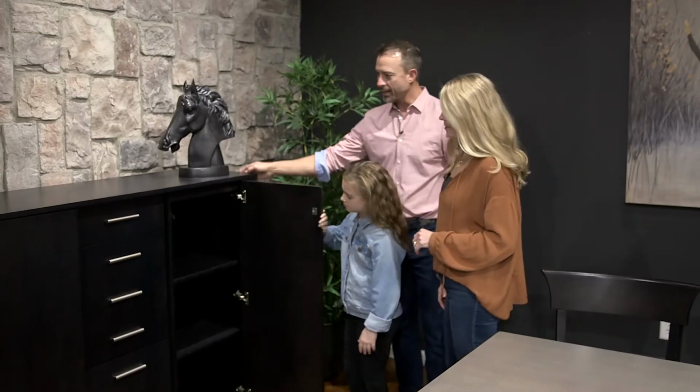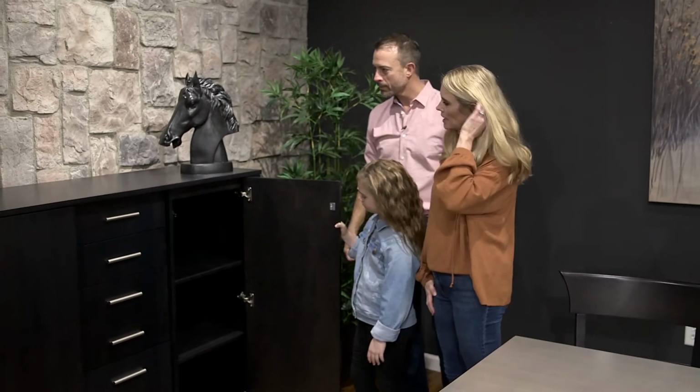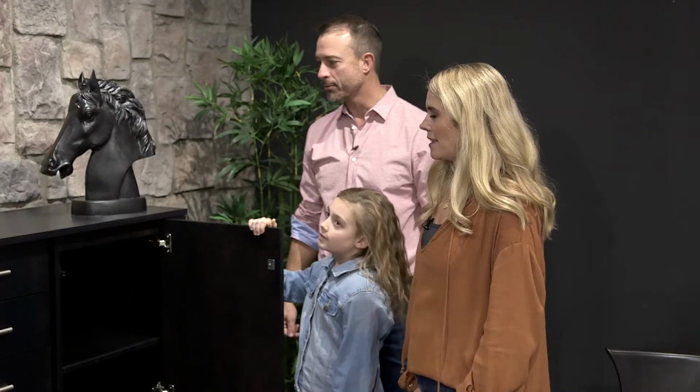Here's a great option for that other piece that you needed for the foyer. Wow. I like that it's higher because we have such a huge, tall wall there, a tall ceiling, and we still have a lot of storage. Yes. You can customize the color, of course, but I think this one would be nice in this space. I think that would work.